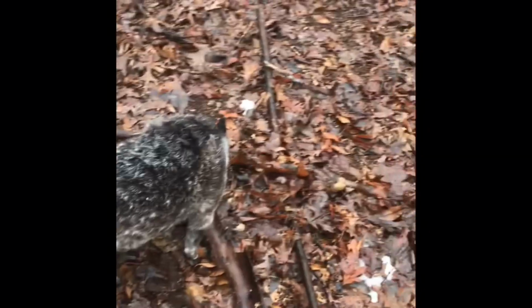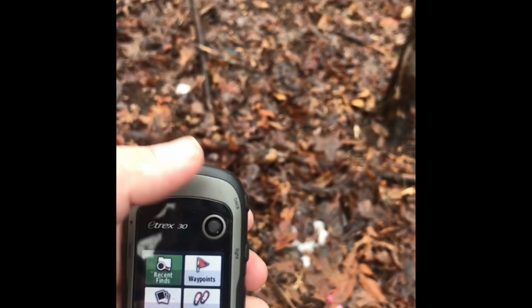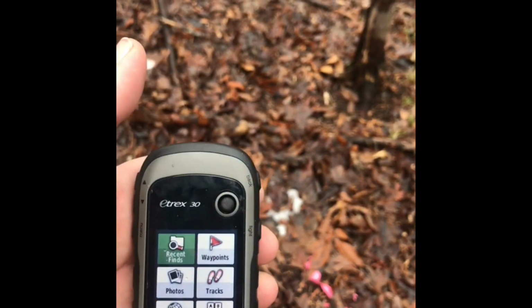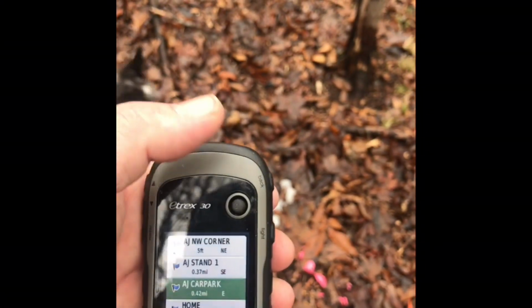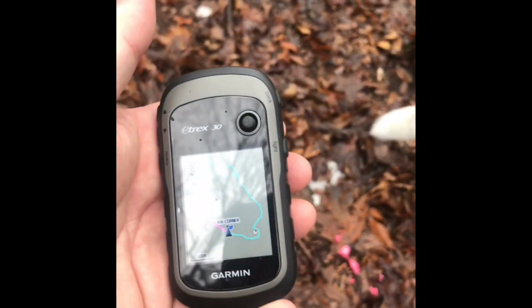Okay, well, here's a sample. Now, I circled the swamp over to this property's northwest corner. So I marked my waypoint as northwest corner. I just put AJ northwest corner. So if I come back here to the home screen and I go to where to, recent finds, which will probably work, or waypoints, and I'll hit AJ car park and go.